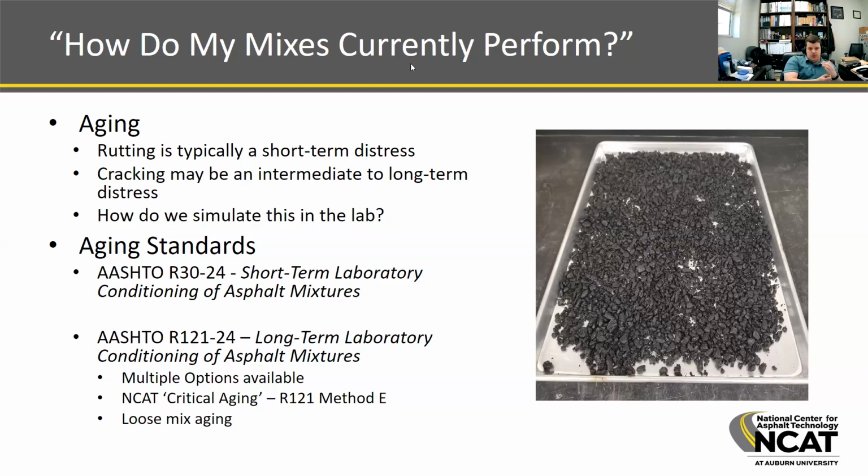And then AASHTO R121 is a new standard this year for long-term laboratory conditioning of asphalt mixtures. I believe there are 5 methods in that spec, I think ranging from compacted specimens to loose mix aging. So there's multiple options available within that standard. The option that was developed here and that we use on a regular basis for most of our research is NCAT critical aging. That's going to be method E in the R121 spec. That is going to be loose mix aging at 135C.